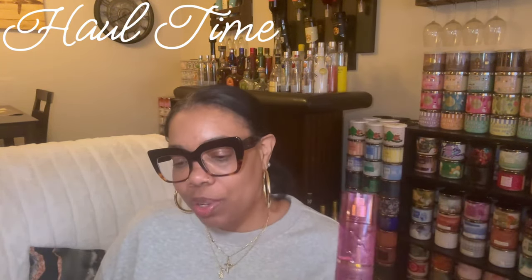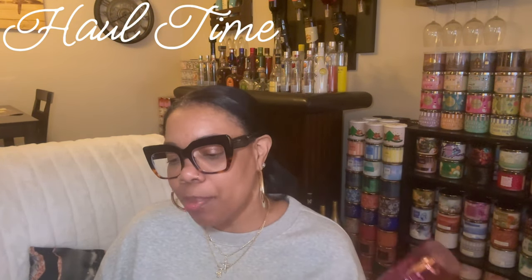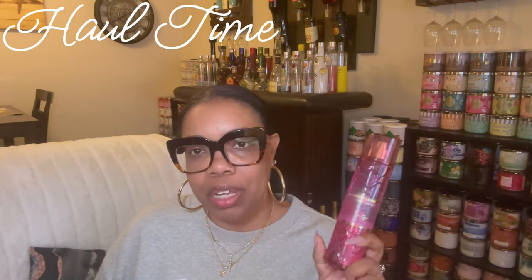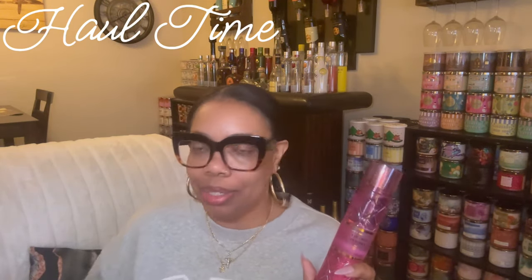Covered in Roses, guys. The fragrance notes in this one are ruby berries, sugared rosebuds, and blush amber. This is supposed to be inspired by, or a dupe of, Perfumes de Marly Delina.